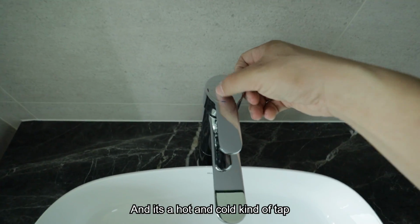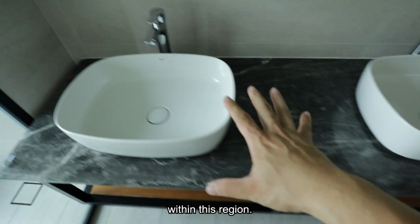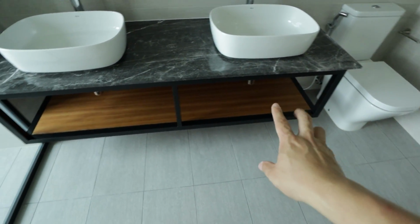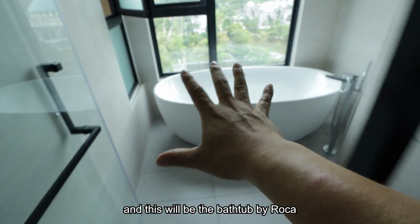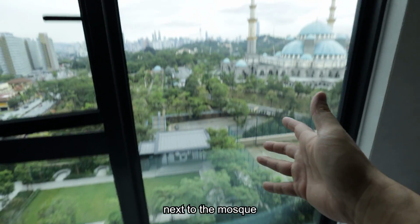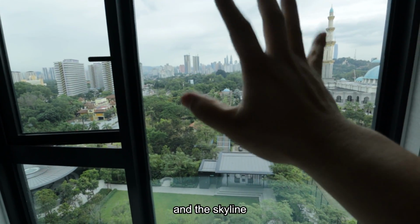And it's a hot and cold kind of tap, so that's very useful, especially for the target market within this region. And look at the countertop along with the vanity area. Woohoo! Shower screen is fully transparent, so it further enhances the size of the bathroom. And this will be the bathtub by Roca next to the mosque, which is a bit weird, but let's not look at it. We look into the greeneries and the skyline.